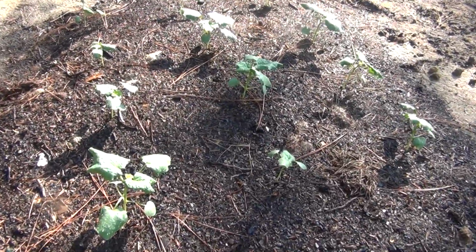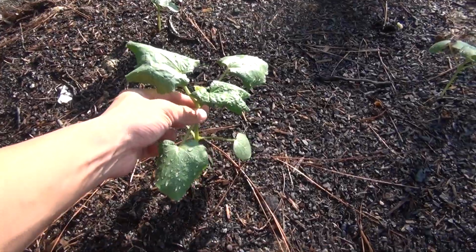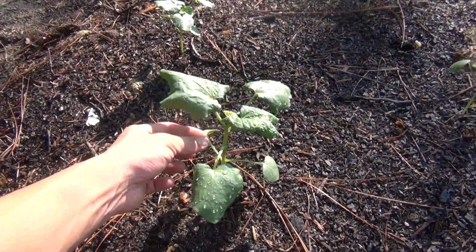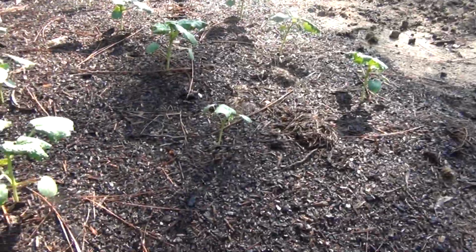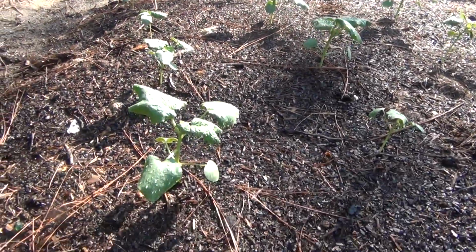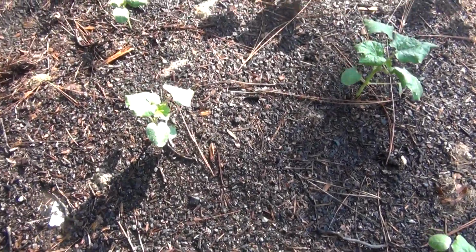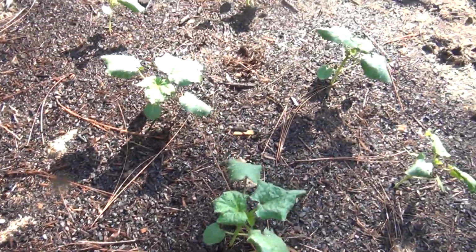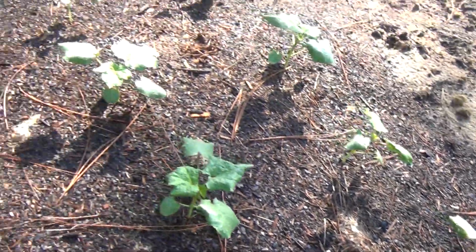And these are my okra, and they're already the same height as the okra I have over there. Most of them are, at least. So I guess that manure and topsoil did pretty good on these.